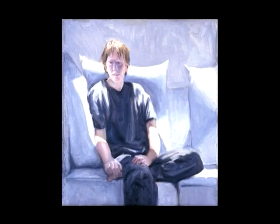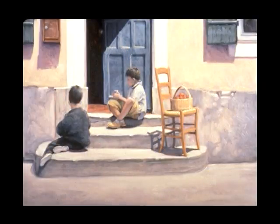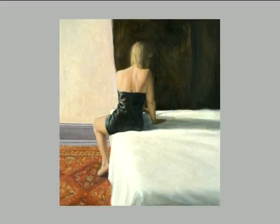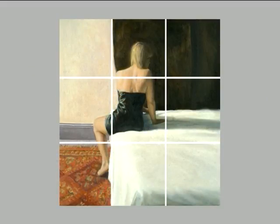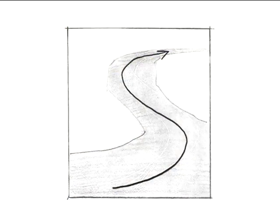Let's look at the idea of armature some more. Look at the next three images and how the horizontals and verticals placed off-center help to stabilize the elements of the picture to the picture plane. And in this landscape, how the S shape holds to the picture plane as well.